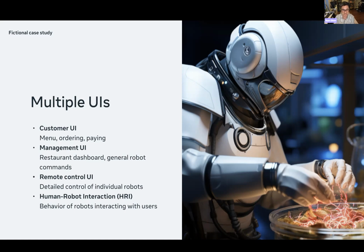Like say you needed to take full control of a waiter robot or something like that with a remote control. And there's also the human robot interaction, or HRI. And that's kind of the physical behavior of the robots as they interact with users. And so we'll talk about each of these things and how you might set up prototyping UIs for these.